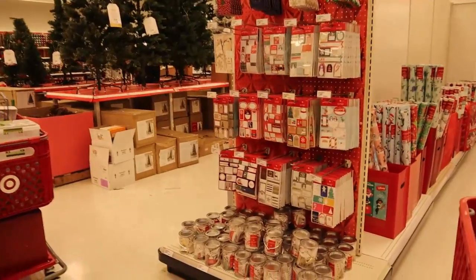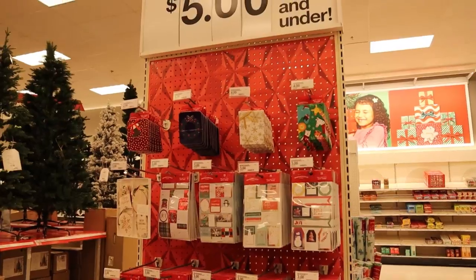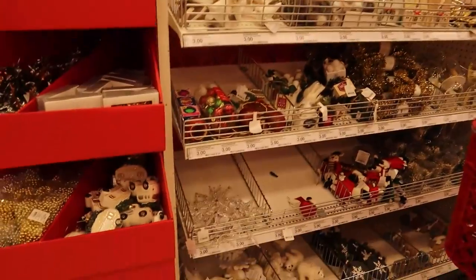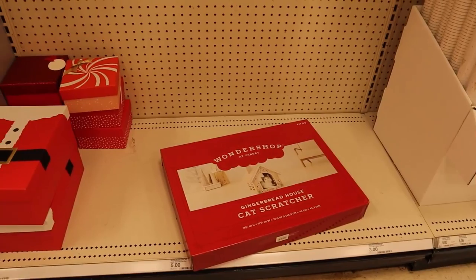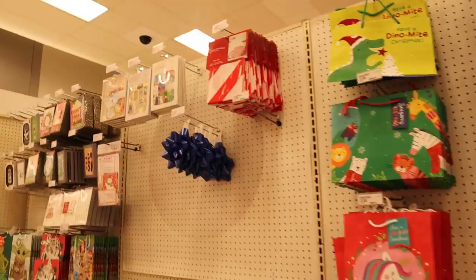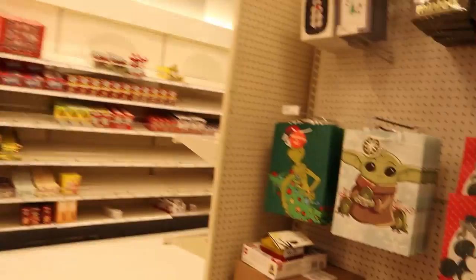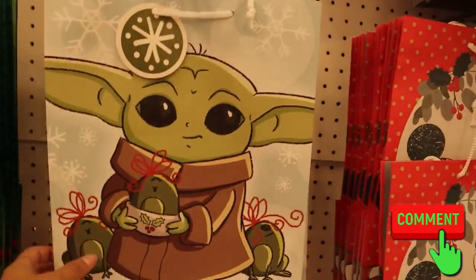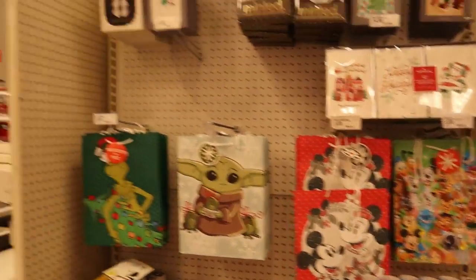If someone knows where I can find ornaments that have names on them, please let me know. For whenever you gift them. We also have gift card holders. Really cute. Gingerbread house cat scratcher. What the? Wow, that's crazy. Wrappings. All the wrappings and more. If you gift this to me, I would love you. How much is this? This is $5. Oh, this is so cute. Oh, so cute. Oh, love it.